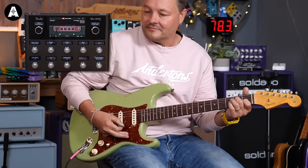Right, let's try now the JCM 800. Well, here we go. So here's some more gain. V30 cab.